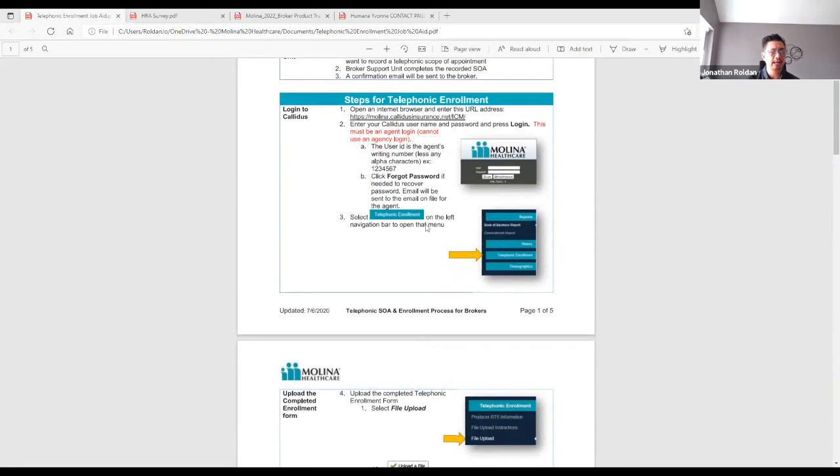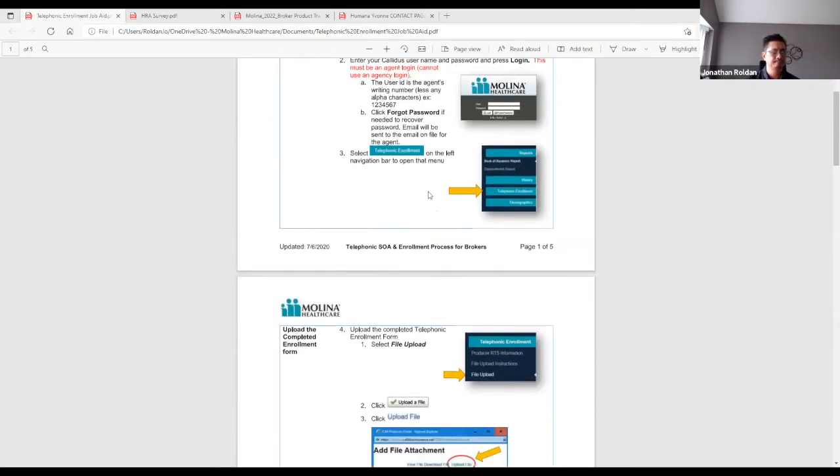Now, how do you get there? How do you download the forms? Well, once you become appointed with Molina, you should know what Calidus is. That's where you'll have everything available to you. You use your username and your password. Your username is your Molina writing number. Like with many things nowadays, we have so many passwords. If you forget your password, click forget password.